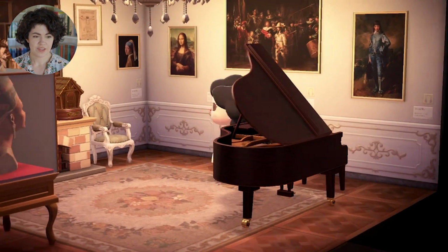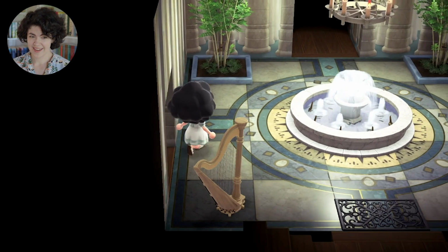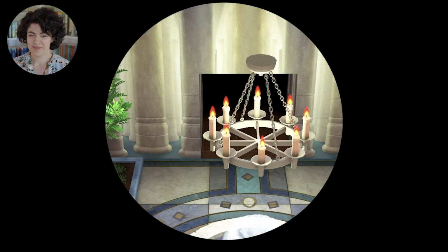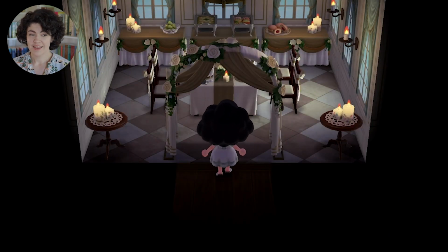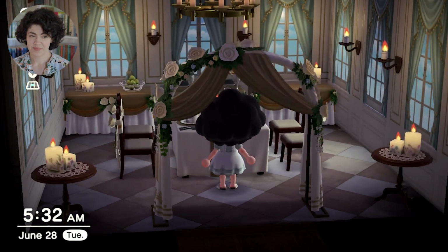Play a concerto to go with our evening of conversation, and then when it's time for dinner, we can come back here to the dining room. I love this space so much. It's so beautiful with the wallpaper, and look at this. Isn't this fun? I love all the candles.